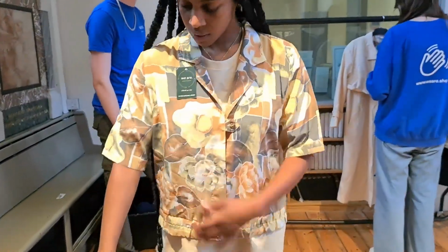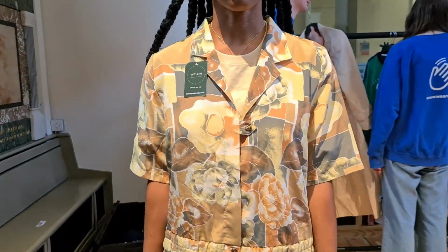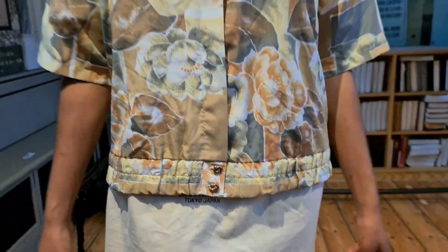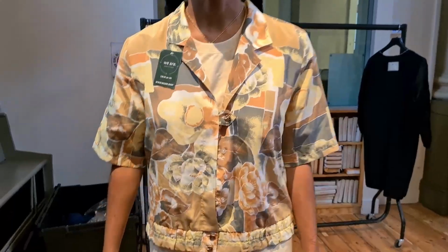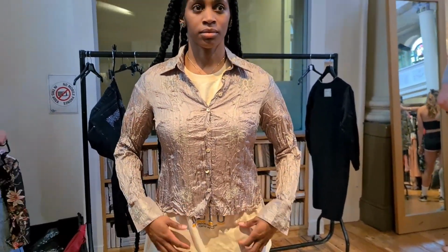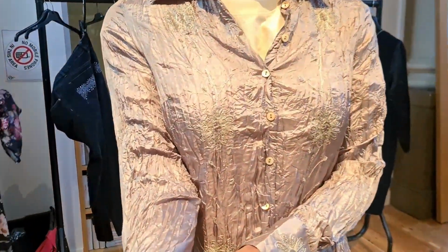This again, I'm not really into prints, but I gravitated towards this shirt just because I thought it was so cool. I thought the more brown tones made it more wearable, and I really liked the buttons on it. I liked the ruching at the bottom as well. It kind of reminded me of a bomber jacket of some sort. I've never seen a ruched bottom on a shirt before, so I like that. I also like the texture on this shirt and the floral embroidery on it. I thought it was a nice champagne-y color.